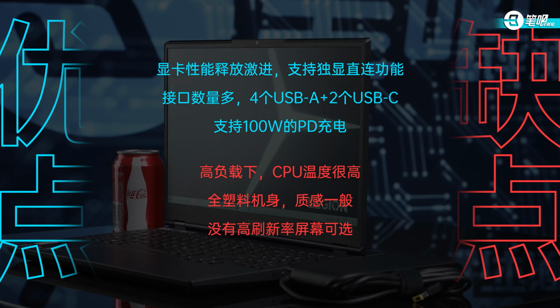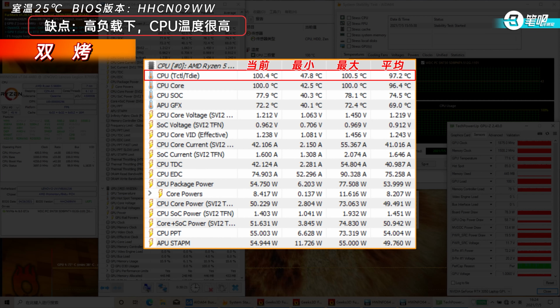Now cons. Firstly, high CPU temperature under heavy load. R7000 performs well though. Its CPU hit 100 degrees in dual stress test, which may be affected by the 5-volt fans.